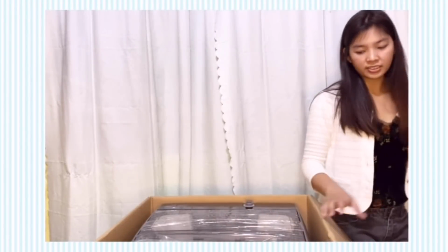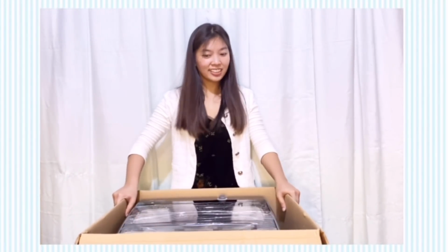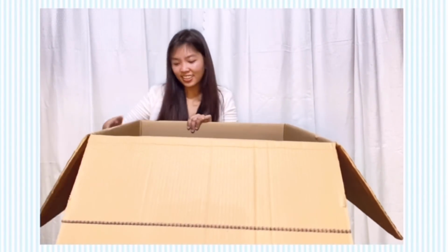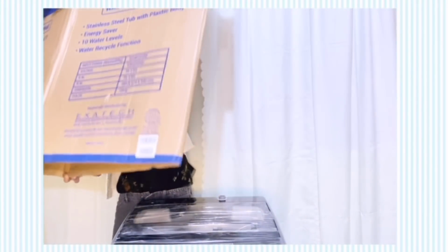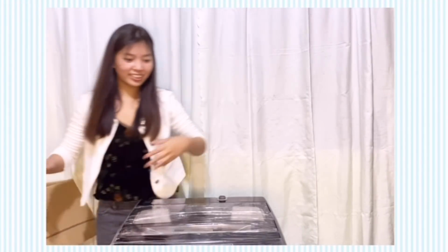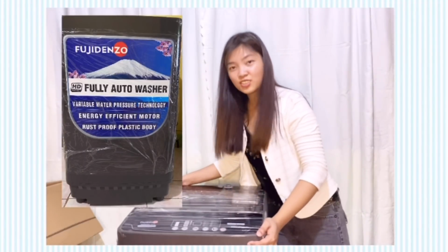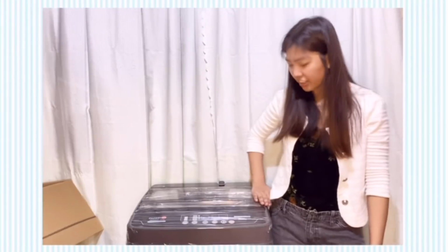Flash points, it's gray, guys. I love gray. Very excited to see it. One, two, three, and three. And then. Ta-da! Oopsie. Wow. Look at that. Wow. It's so small. I didn't expect it. Sorry. Okay na din, diba?